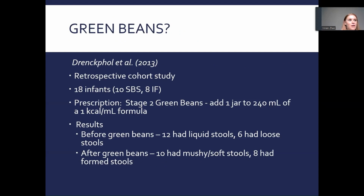So you hear green beans, it's been around forever. We've all heard of it. So why green beans? There was a retrospective cohort study done with 18 infants. They were given stage 2 green beans. They added a jar to 240 mLs of a 1 cal formula. The results showed that before the green beans, they had 12 liquid stools and 6 had loose stools, but after the green beans, 10 had mushy to soft stools and 8 had formed stools. So it did show an improvement in these patients.